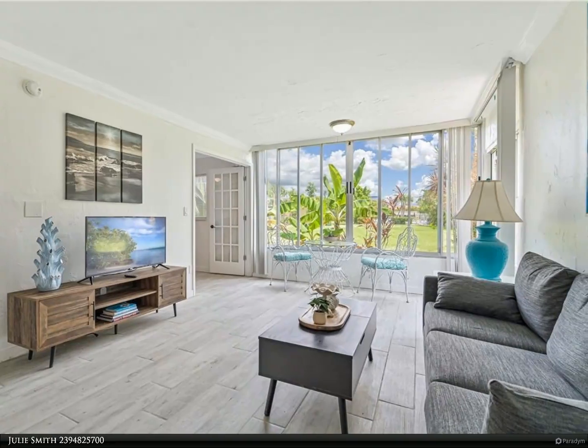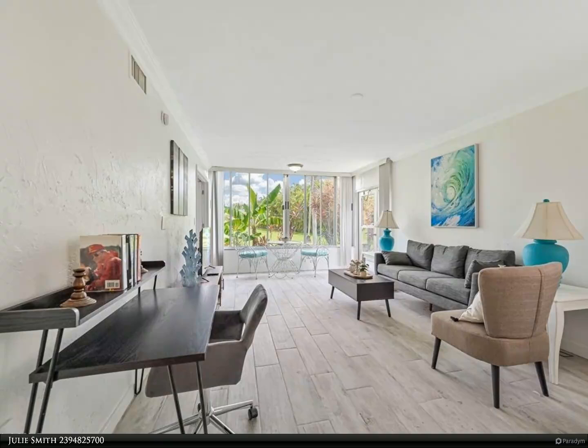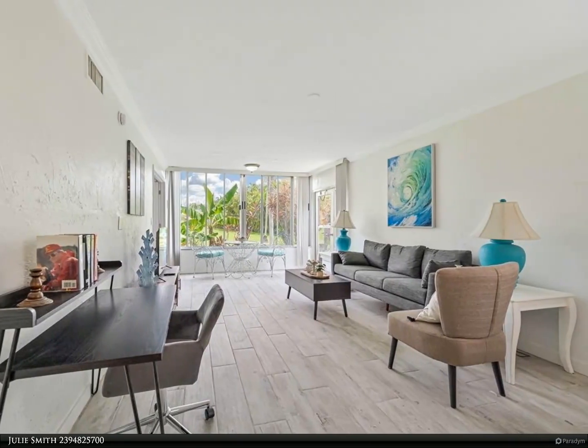All new kitchen appliances. New tile has been laid throughout the entire unit. Owners have converted their storage unit outside the front door into a private laundry.